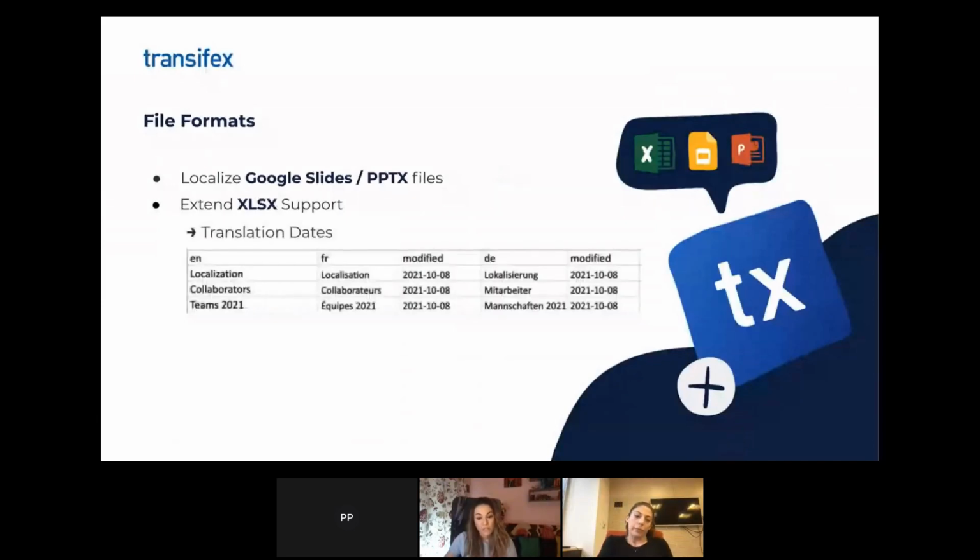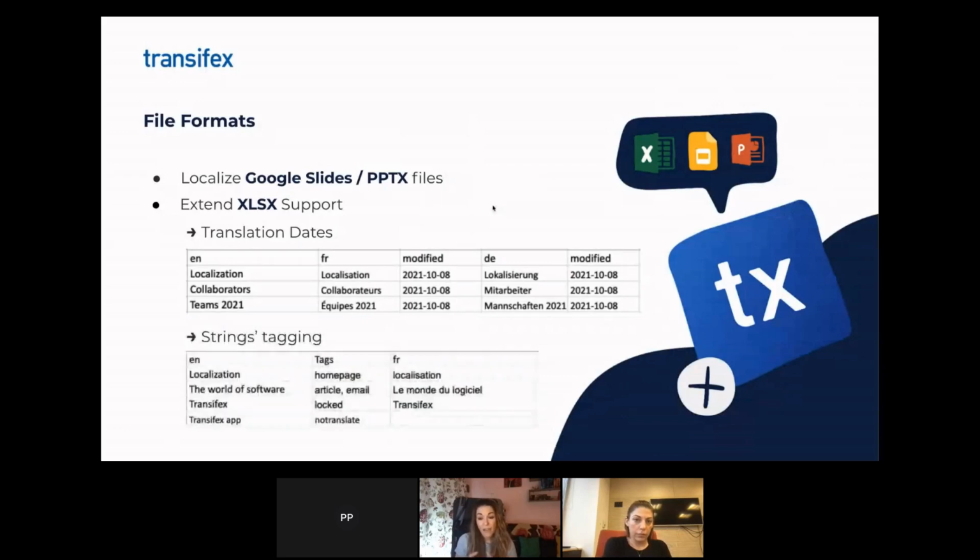Except for introducing new file formats, we also improved what we already support for XLSX files. Specifically, we introduced new columns that allow you to retrieve translation dates per target language, as well as tag your strings in Transifex by adding these tags in your XLSX files directly. So there is no need to manually provide metadata information within Transifex Web Editor. You can simply update your source file, and Transifex will process this information upon file upload.